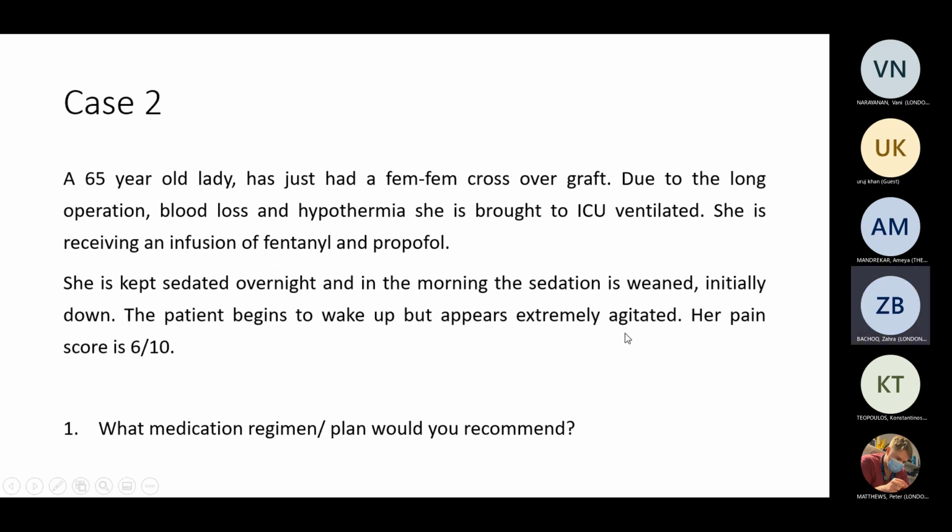Okay, so the second case, a 65-year-old lady has just had a fem-fem crossover graft, and due to the long operation, blood loss and hypothermia, she's brought to ICU ventilated and is receiving an infusion of fentanyl and propofol. So this is what we would normally give to our patients. She's kept sedated overnight, and in the morning the sedation is weaned, and she begins to wake up, but appears quite agitated, and her pain score is 6 out of 10. What would you do with her medication here?